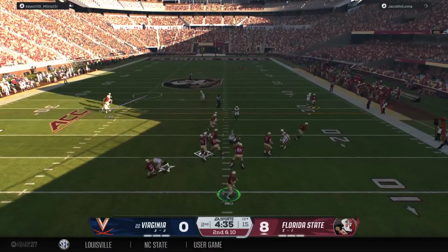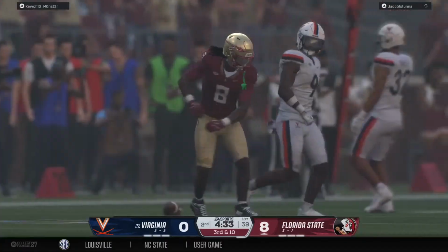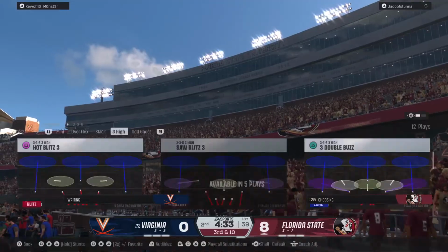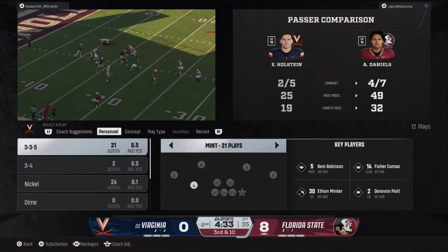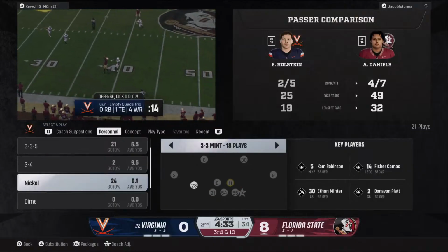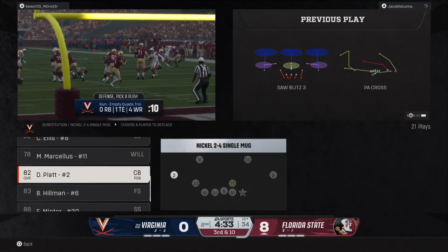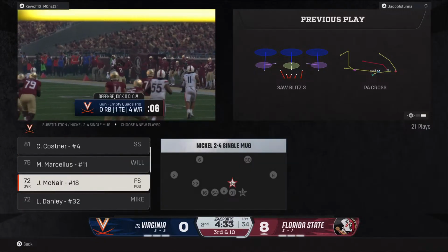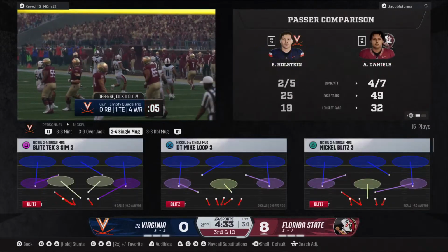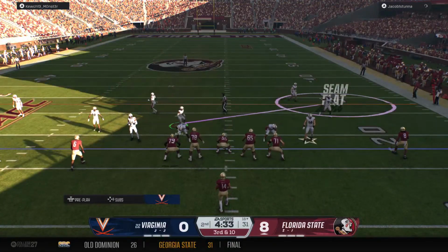Off play action. Fires to the wideout. And he drops it, just a little too slippery in the hands. Just got to finish the play for the wide receiver. You got to look that one in and complete it. It's a bad drop. You make up the game plan and not a lot on the play sheet for this.